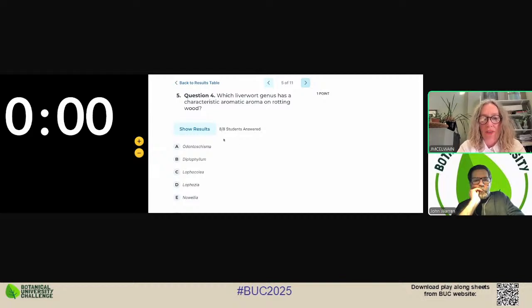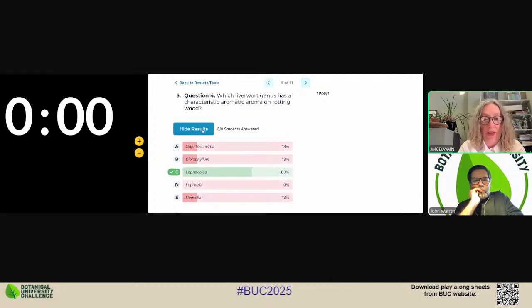So, question 4. Which liverwort genus has a characteristic aromatic aroma of rotting wood? And the answer is Lophocolea. I think the majority got that one correct.